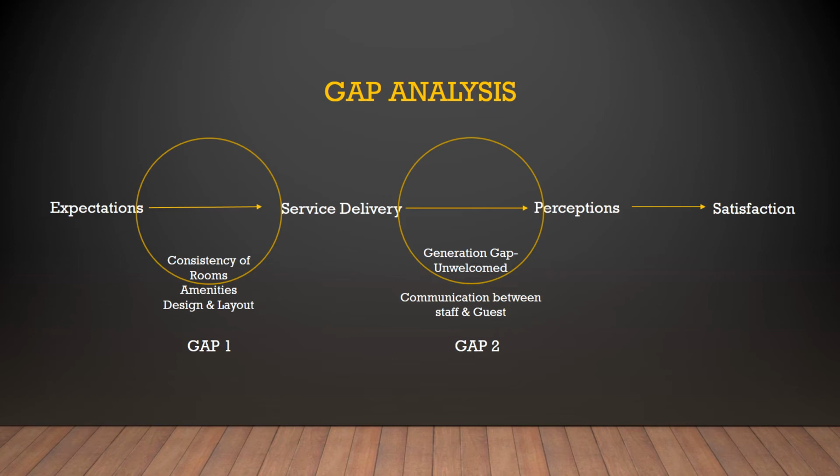Our second gap, gap two, is between service delivery and the perceptions. Guests walked away feeling that they were unwelcomed because of that generation gap, that they weren't hipster enough or not trendy enough. And the communication between the staff and guests wasn't able to close even that generation gap, so that the guests felt welcomed.